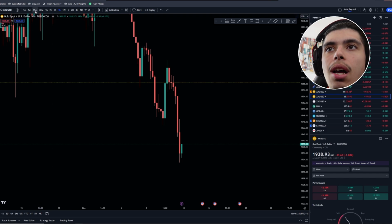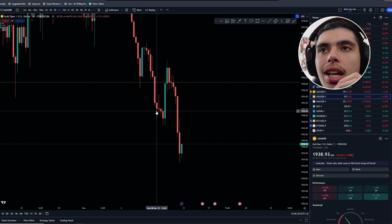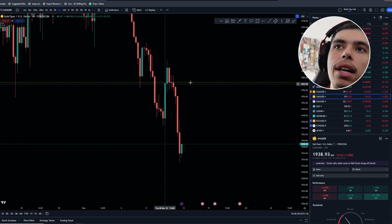So let's go ahead and look at an example here of the sells on Friday. So we've done the higher time frame analysis. We know the daily is bearish, daily broke structure. We have a 4-hour pulling back, created resistance.